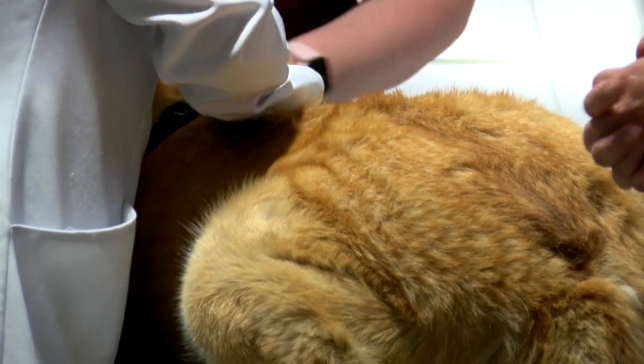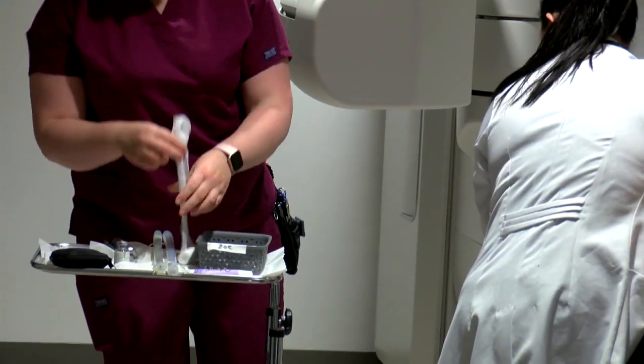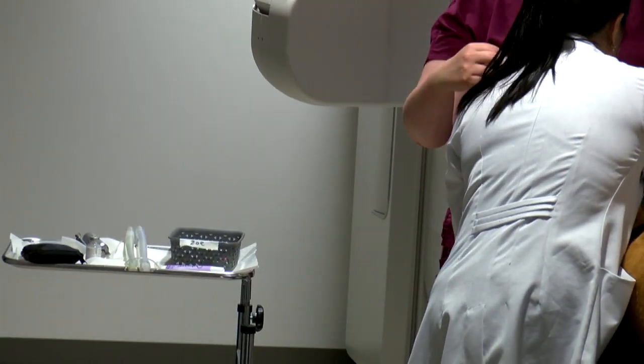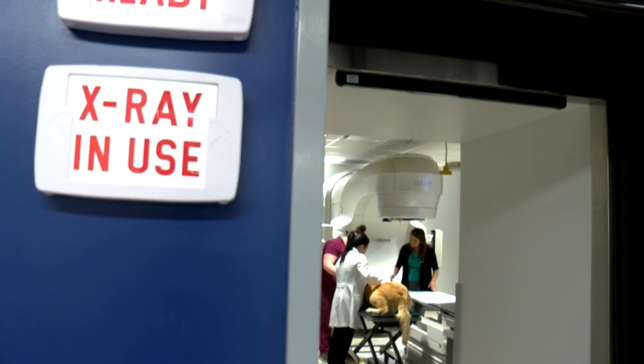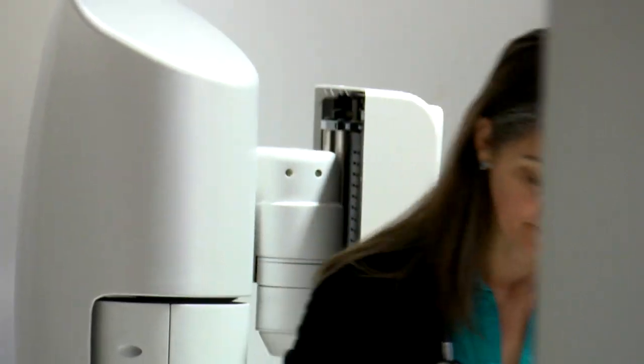So that's called staging. Staging means looking for the extent of disease in the body. Once we know what kind of tumor it is or is most likely to be, that helps us decide which tests are most relevant. For example, mast cell tumor is very common. That tumor pretty much exclusively spreads by lymphatics. So if I could pick only one test, it would be checking a nearby lymph node.